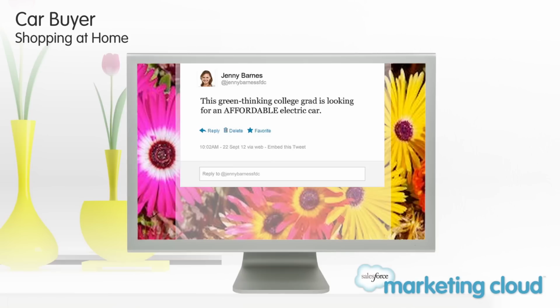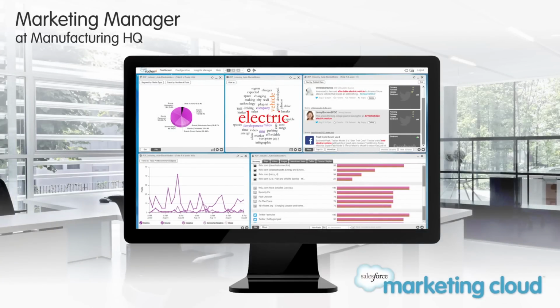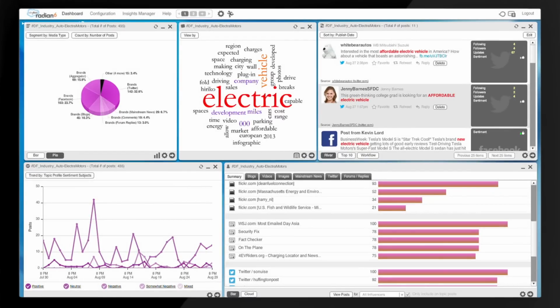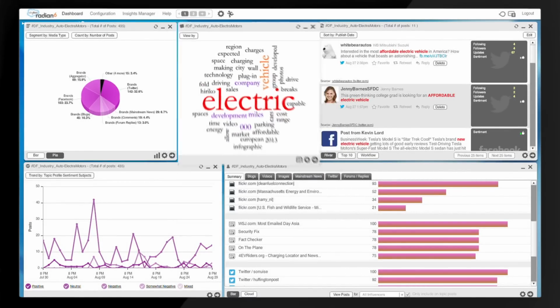Let's take a look. Jenny, a recent college graduate, wants to buy a new electric car and tweets her friends to ask for advice. At auto manufacturer Electra Motors, Scott, the community manager, uses the Marketing Cloud to listen across social networks, blogs, and community forums to identify opportunities to represent the brand, serve customers, and identify potential prospects.